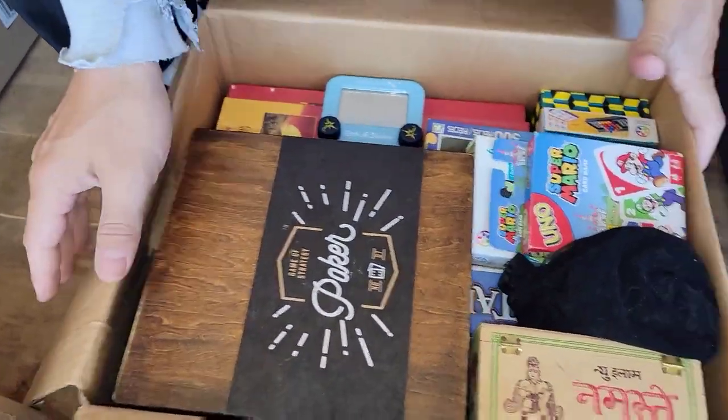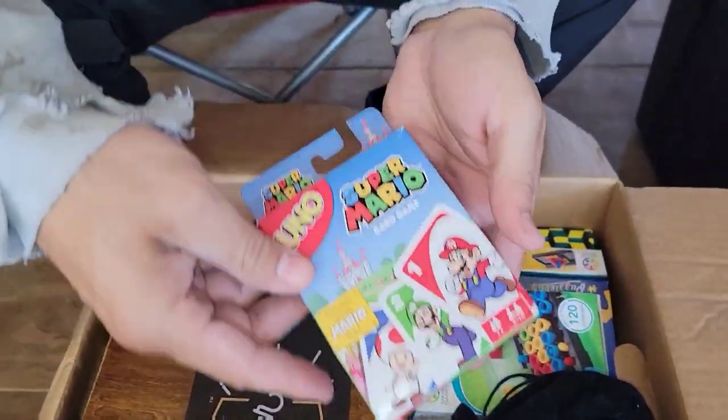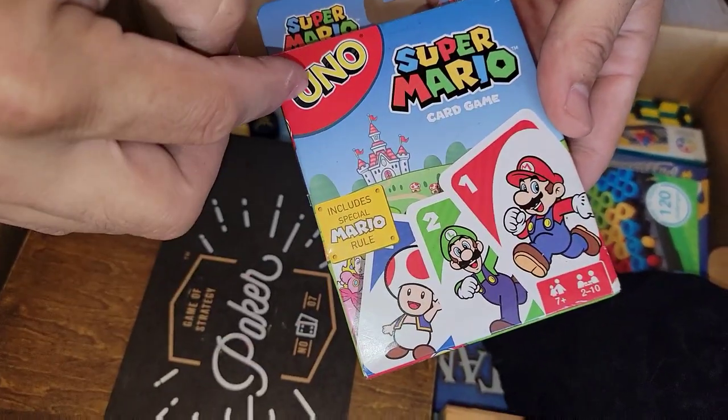Okay. Boxes of games. I like games. Look at all these games. Look at that. Super Mario Uno. Do you know how to play Uno? Who loves Uno? We do. So can I keep this one? Yes, you can. And who, me and you are going to play? Uh-huh. What does the winner get?